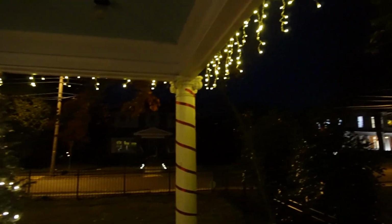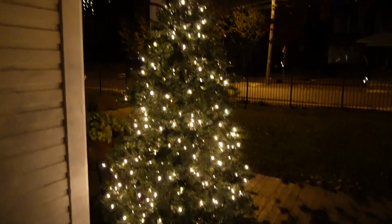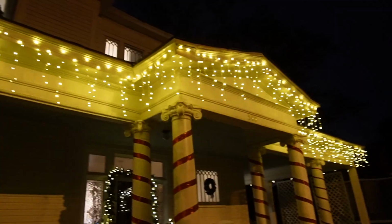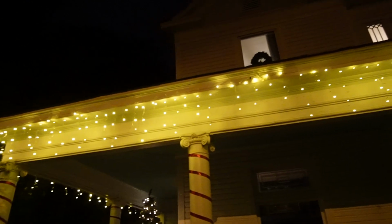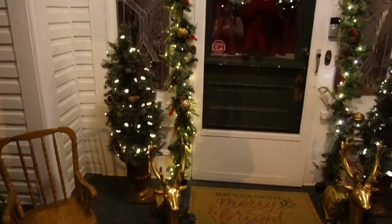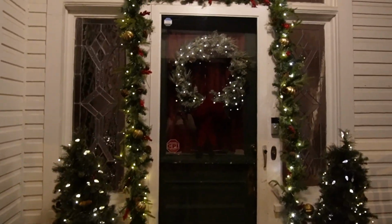And I love how the Christmas tree looks on the porch as well, but I definitely think it needs some more. Let me know in the comments down below what you guys think of our Christmas house. I would love to get to the second story. Again, maybe that will be a next year thing, but for right now, I'm really loving how it looks, and the kids were so excited to see it all lit up at night.